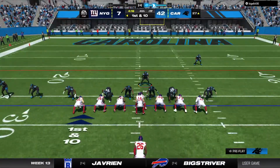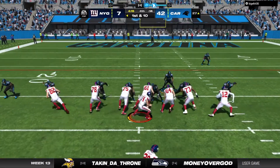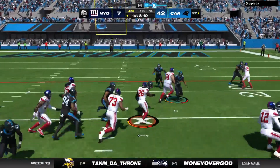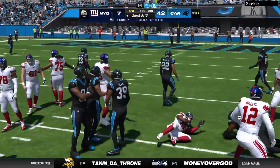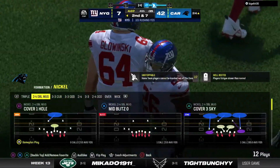Shows the value of the weight room, doesn't it? Shows the value of the attitude when you run the football. Don't go down easily. Break a few tackles. Gain some additional yardage. And he's going to take this ahead for right around 3 yards, but no more than that. 2nd down.